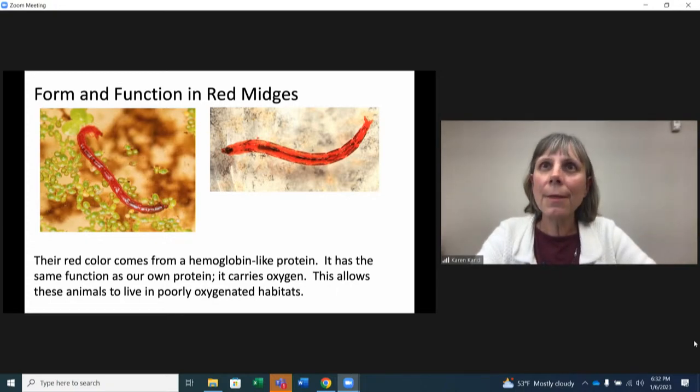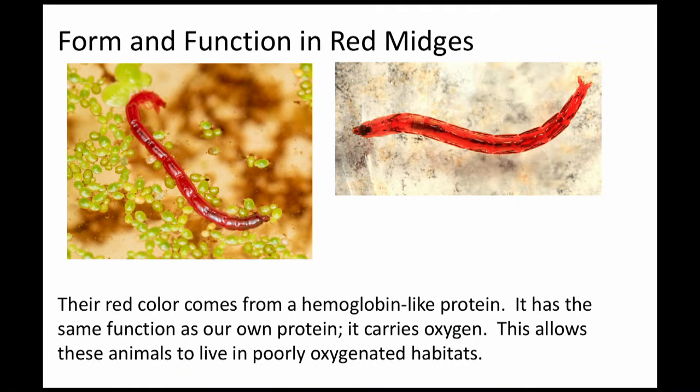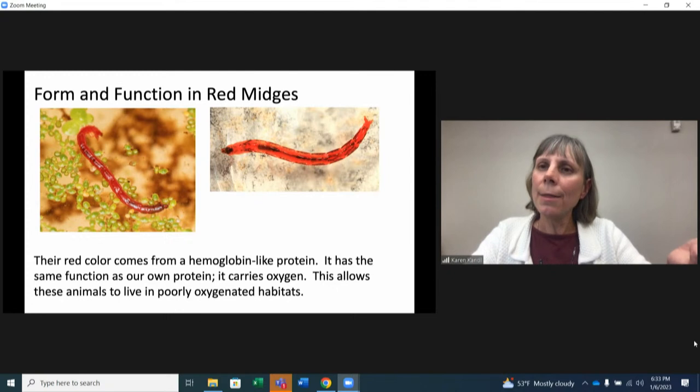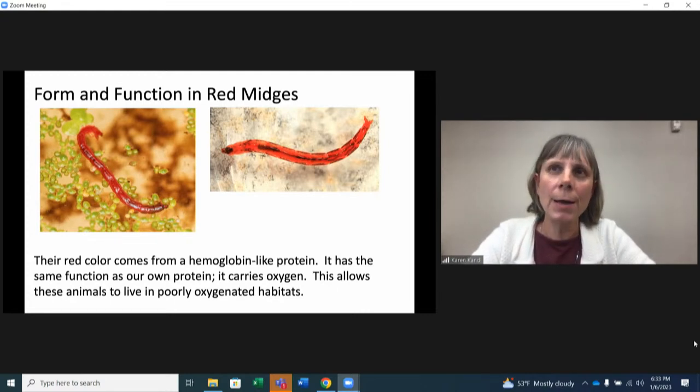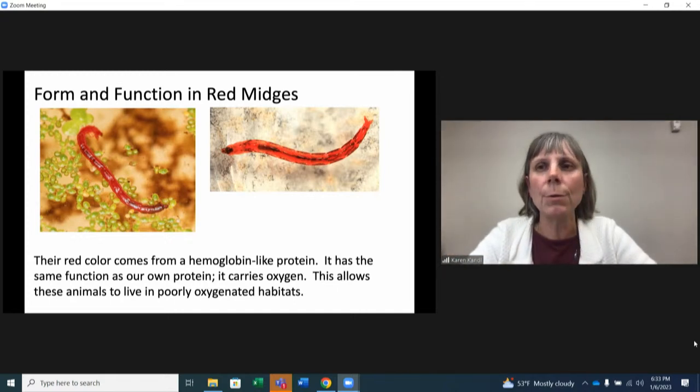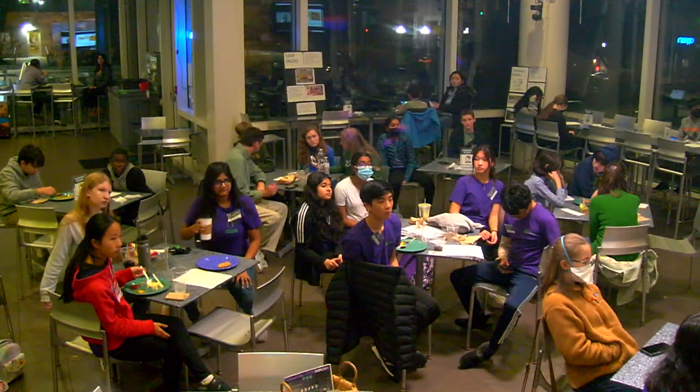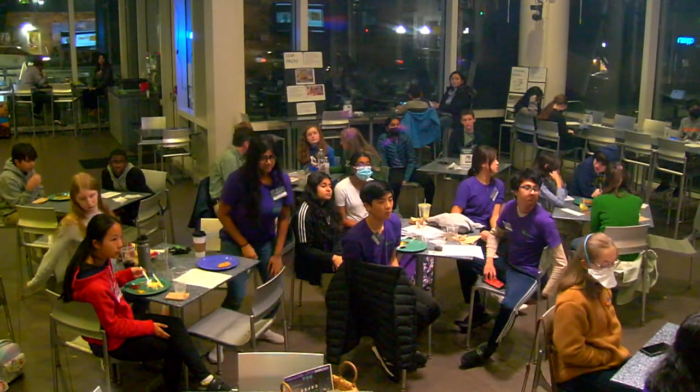So what that means is that these critters can live in really low oxygenated environments because the oxygen can diffuse through the skin and then glom onto those hemoglobin-like proteins. So we have form and we have function, and then that gives us a sense of what kind of habitats we will find these critters in. Now, we can find them in highly oxygenated areas. We often do. But if we're sampling areas that are poorly oxygenated, we will find these, but we will not find stonefly larvae.